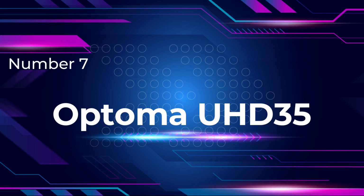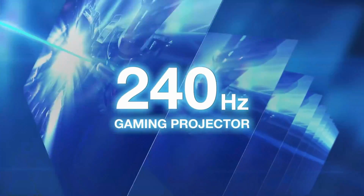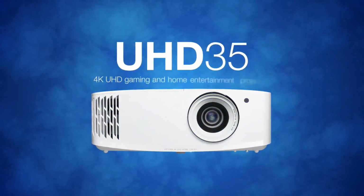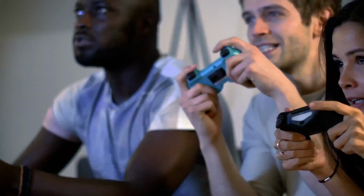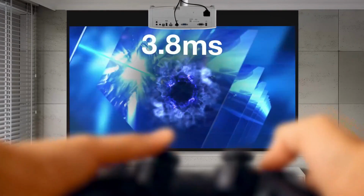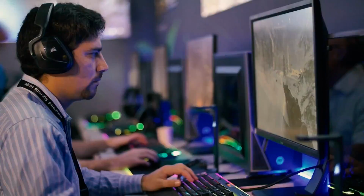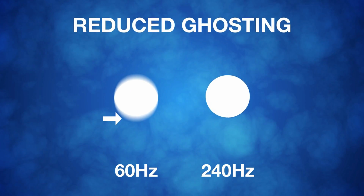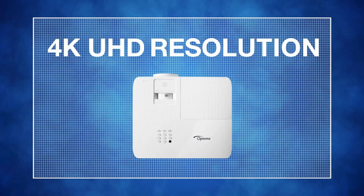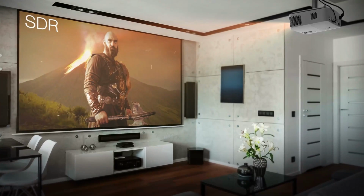Number 7. Optoma UHD 35. It is a 4K projector that boasts a resolution of 3840 by 2160 pixels and a high brightness of 3600 lumens, making it suitable for use in rooms with some ambient light or for projecting onto larger screens. It has a high contrast ratio, which enables it to display deep blacks and bright whites with excellent detail and accuracy. The projector features HDR10 and HLG compatibility, which allows it to display a wider range of colors and brightness levels for a more dynamic and immersive viewing experience.